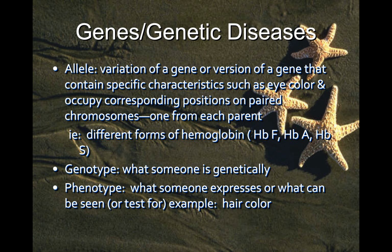Okay, moving on. This may be a new word for you unless you have a background in genetics. An allele is a variation of a gene, or version of a gene, that contains specific characteristics such as eye color and occupies corresponding positions on paired chromosomes. Again, one from each parent. Different forms of hemoglobin are an example: hemoglobin F, hemoglobin A, hemoglobin S.